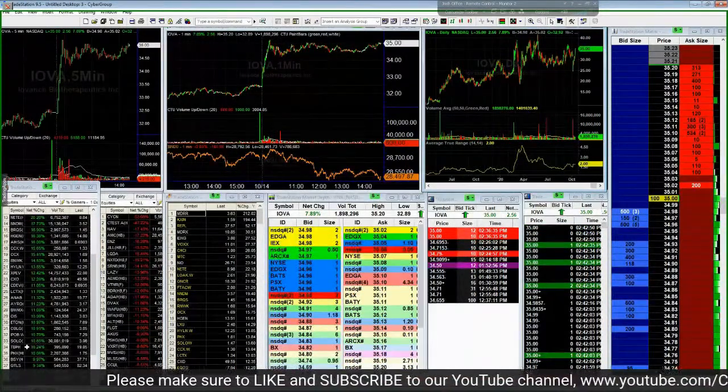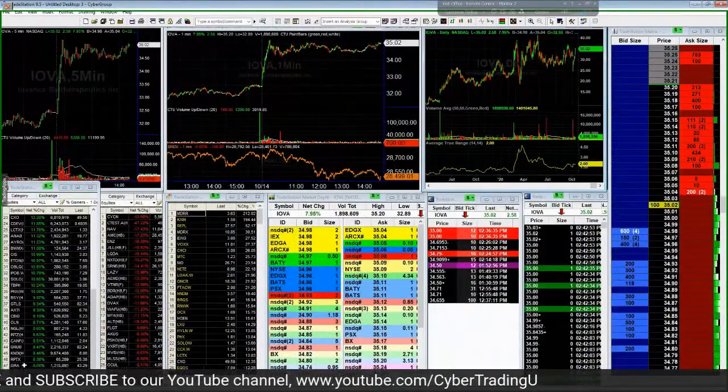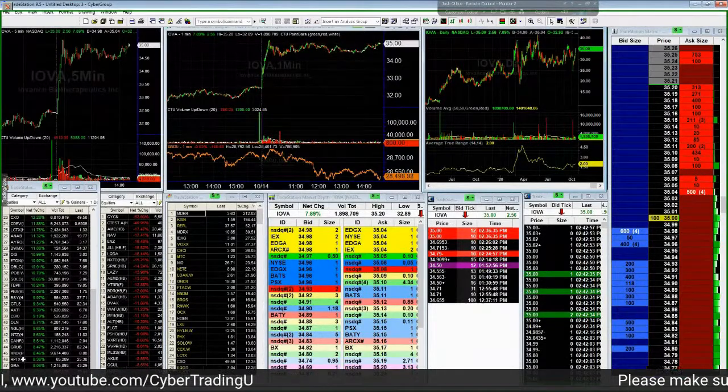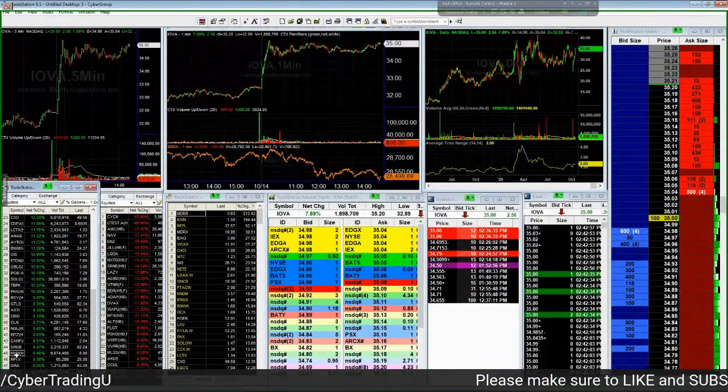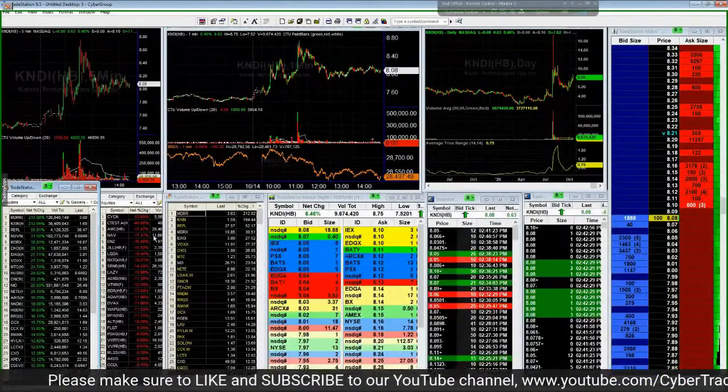Again, kind of in the same boat. See if there's anything looking better. Maybe more active, steadier trend, or not steadier trend, but more liquidity on the book even here. Maybe even cheaper. Who knows? Just kind of pick and choose right now. KNDI, familiar name, pushed up earlier today, dumped back down though.